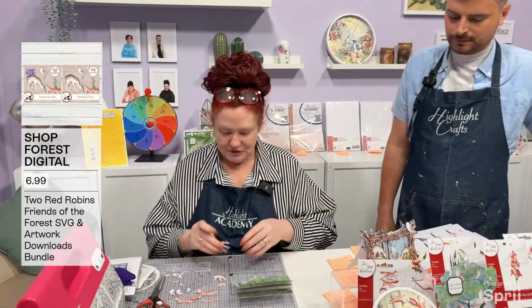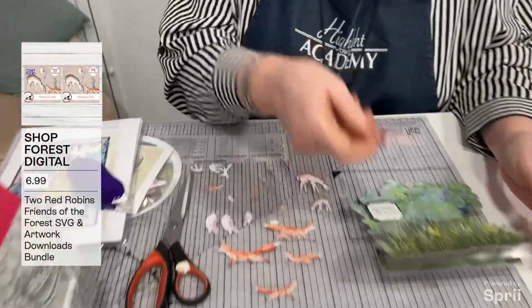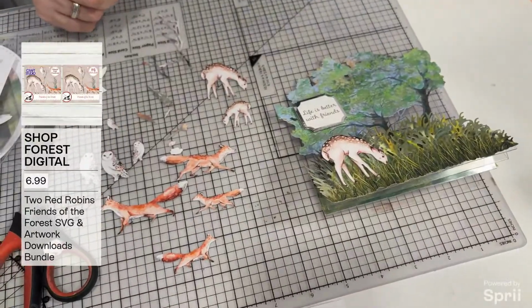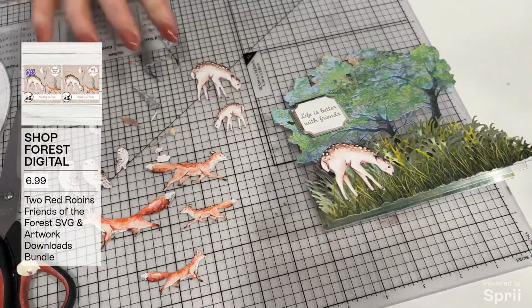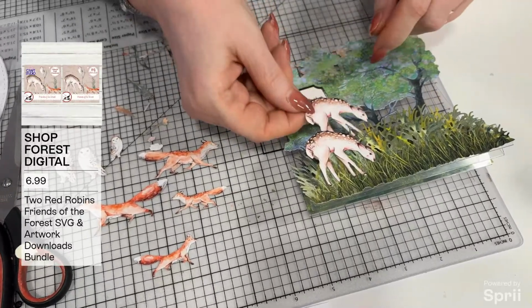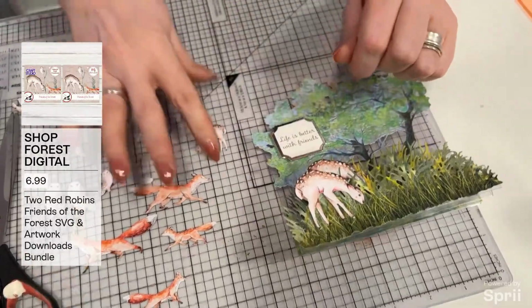So what I've done is I've laid out what I'm actually working with, so I can make a little story. It's story time. Let's build a little story. Okay. So we've got our fabulous little fawns, and because that's the larger one, he's going to go in the front like this, so you can see him because he's in the foreground, okay? And maybe we've got a couple of them, so just that little bit further back, but tuck that one in.